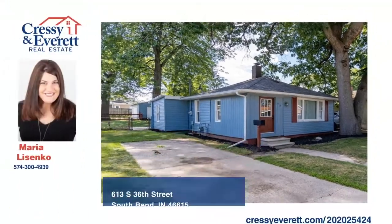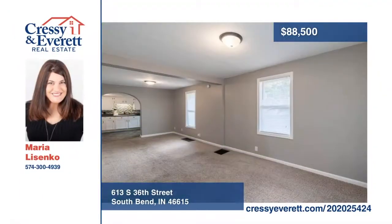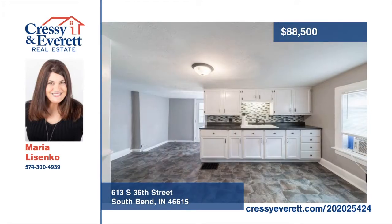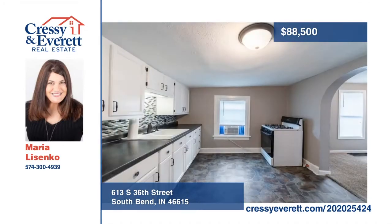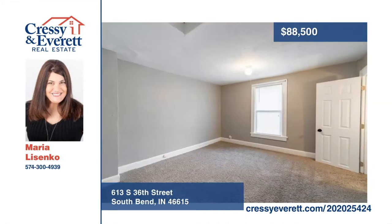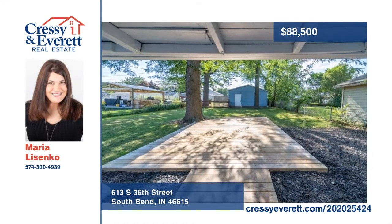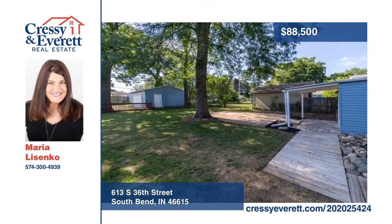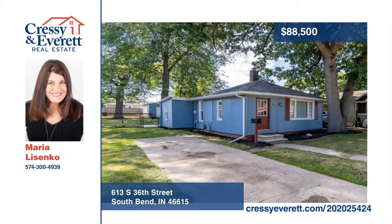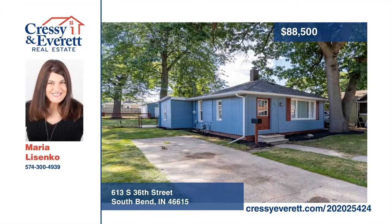Don't miss this great starter home in the desirable River Park area. This cute 2-bedroom, 1-bath home features an updated kitchen and fresh paint throughout the home. Enjoy relaxing in your fenced-in large backyard. There's no fighting for parking when you have an oversized 2-car garage and off-street parking. Close to schools, dining, shopping, and the zoo. Don't let this home pass you by. Schedule your showing today with Maria Lysenko.